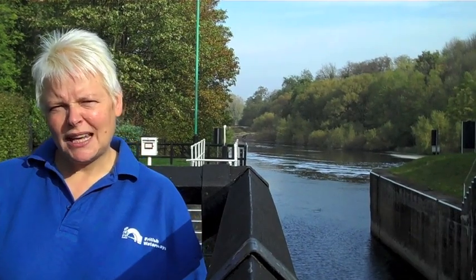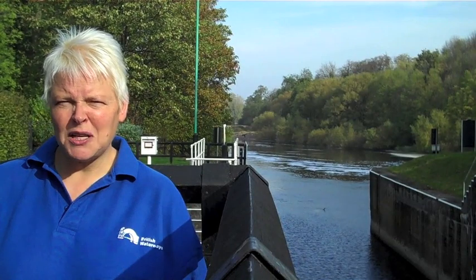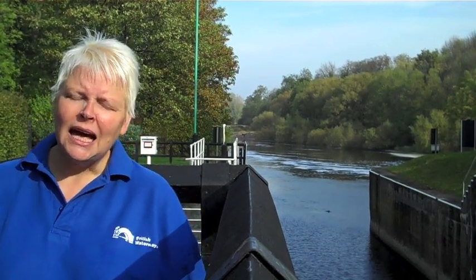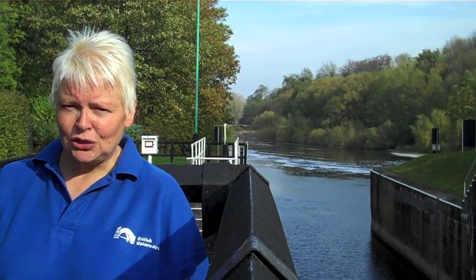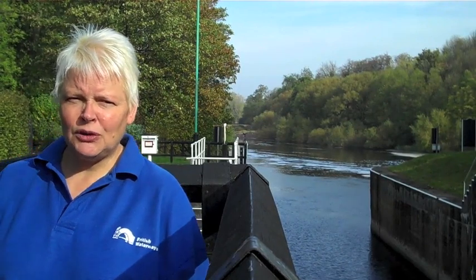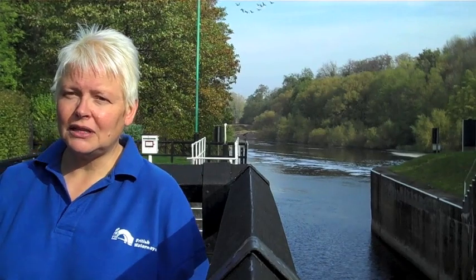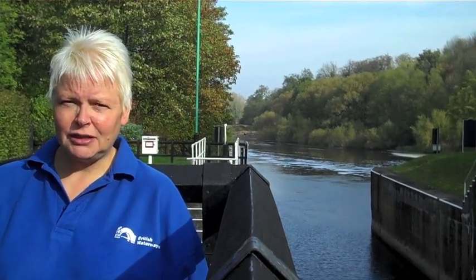I suppose I wanted to get involved, even though the locks were so big, because I'd been sat behind a computer for 10 years, working for local government and dealing with complaints about social services. Although that's a really important thing to do, and it's important to keep up the standards, I think I'd probably had enough of that, and I was offered voluntary redundancy at the end of March 2011. And there was my opportunity really to do something different.